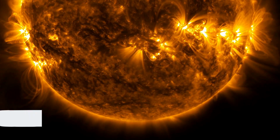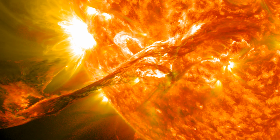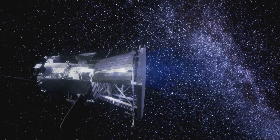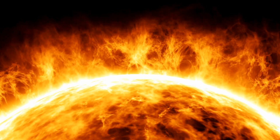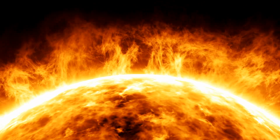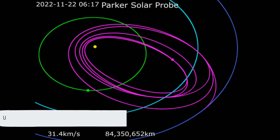Well, this was probably the greatest challenge NASA engineers had to solve. To withstand the intense heat and radiation near the Sun, the spacecraft employs a formidable heat shield. At perihelion, solar radiation reaches a staggering 650 kilowatts per square meter, 475 times more intense than in Earth's orbit. You might wonder, what is perihelion in all these terms?